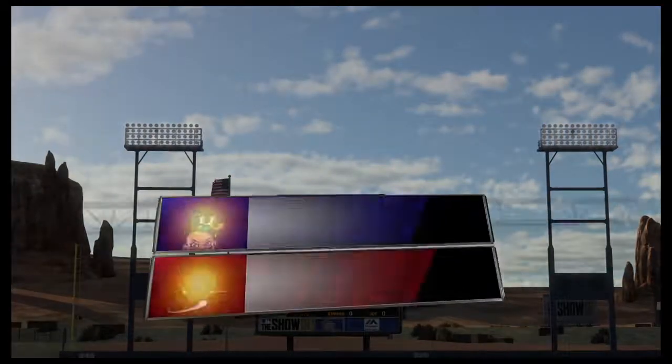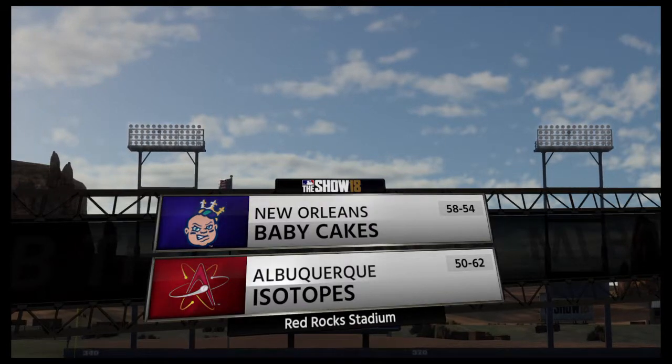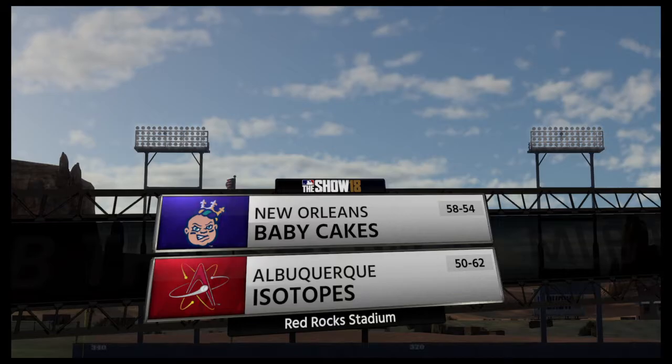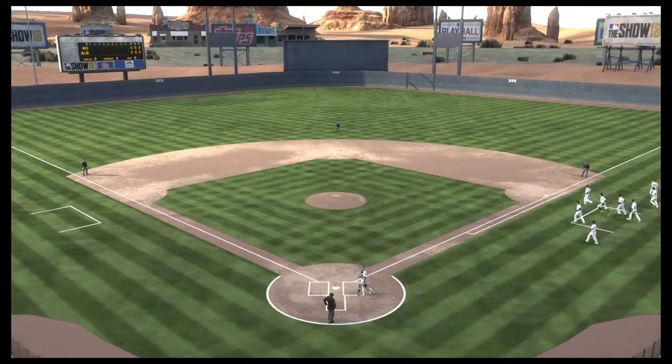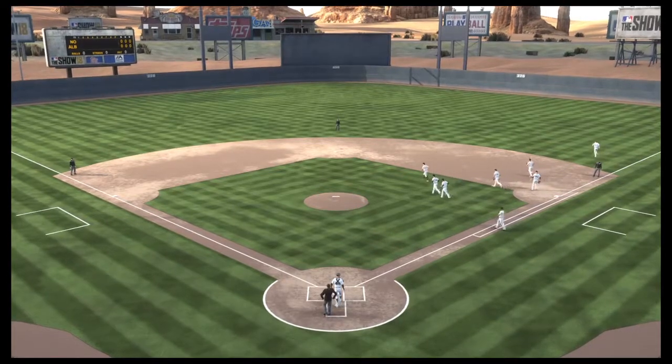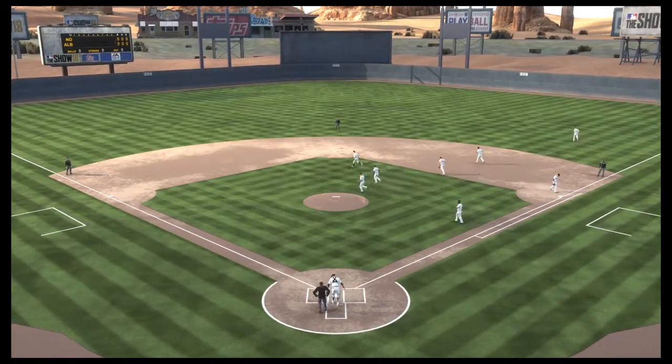Now on your home for minor league baseball, MLB The Show has coverage from the AAA Pacific Coast League. Tonight, the 2nd of 4 between the New Orleans Baby Cakes and the Albuquerque Isotopes. It's baseball on the show, and it's coming up next.